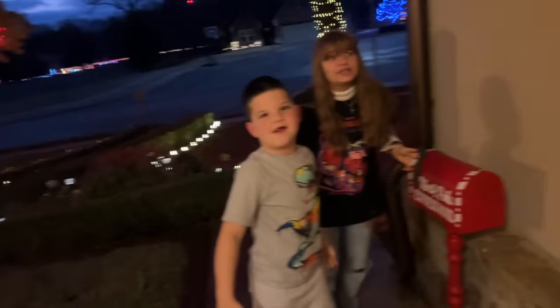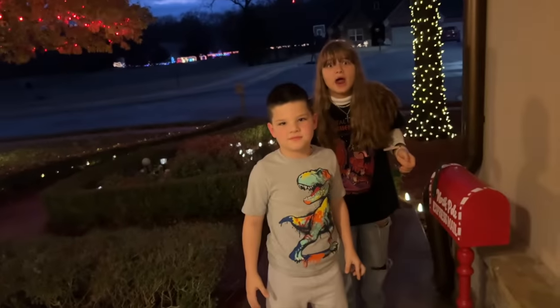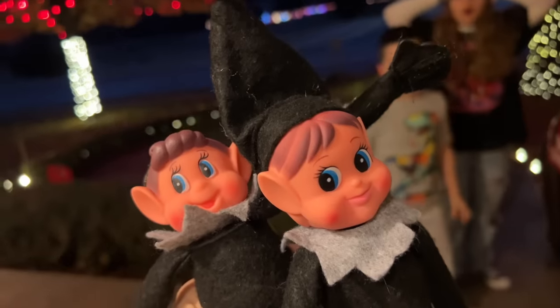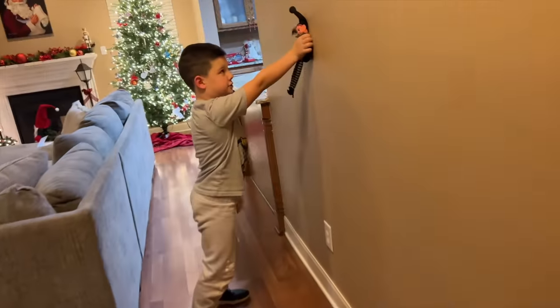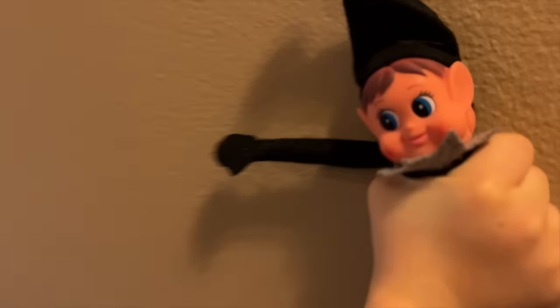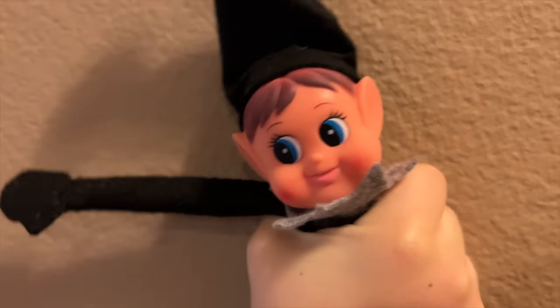Okay, is it there, Aubrey? Tell me that it's still there. It's not there. Oh, no. That means he already got it. Okay, we have to get Bilbo back. We got to figure out how to get him back before Santa comes back from the north. Before Santa knows. Yes. Well, did you hide him? Where did you hide him, evil elf? He's laughing.